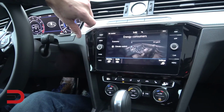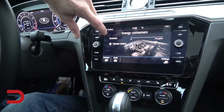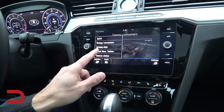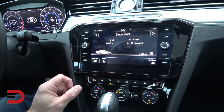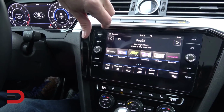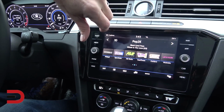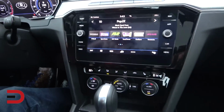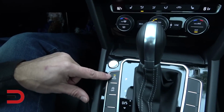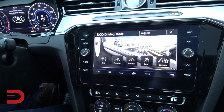Energy consumers, showing you what is consuming in the vehicle. Like right now, climate control is on. This is really neat to look at this stuff. Driving data, radio. These are cool with the graphics for the radio dial. It's also navigation, obviously. Climate controls here, heated seat. There is a drive mode. I'm gonna press this mode button here and check out the screen.